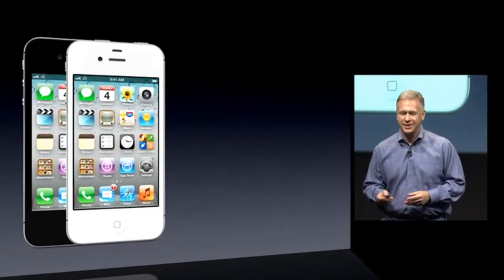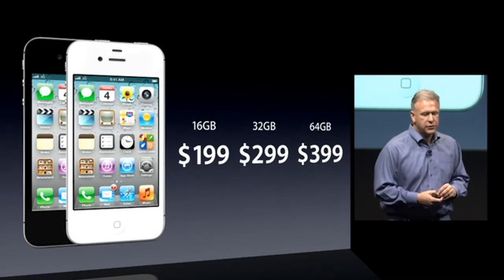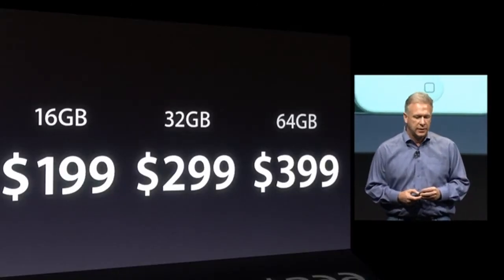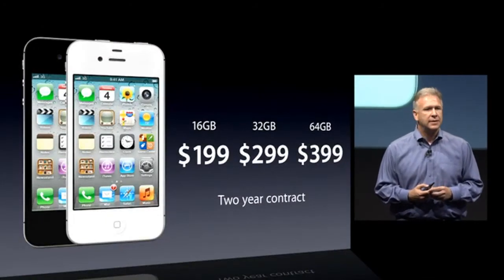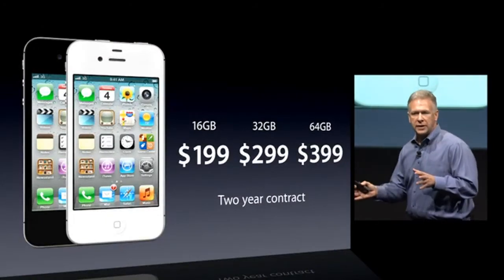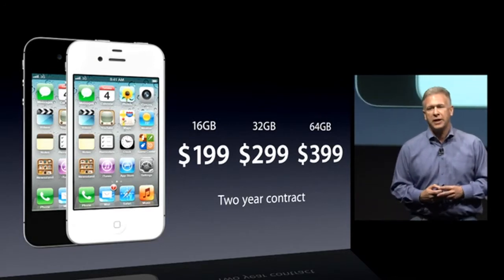So that's the iPhone 4S. It comes in black and white. 16 gigabytes for $199, 32 gigabytes for $299, and 64 gigabytes for $399. And that's with the typical US carrier 2-year contract, 64 gigabytes, first time in an iPhone.